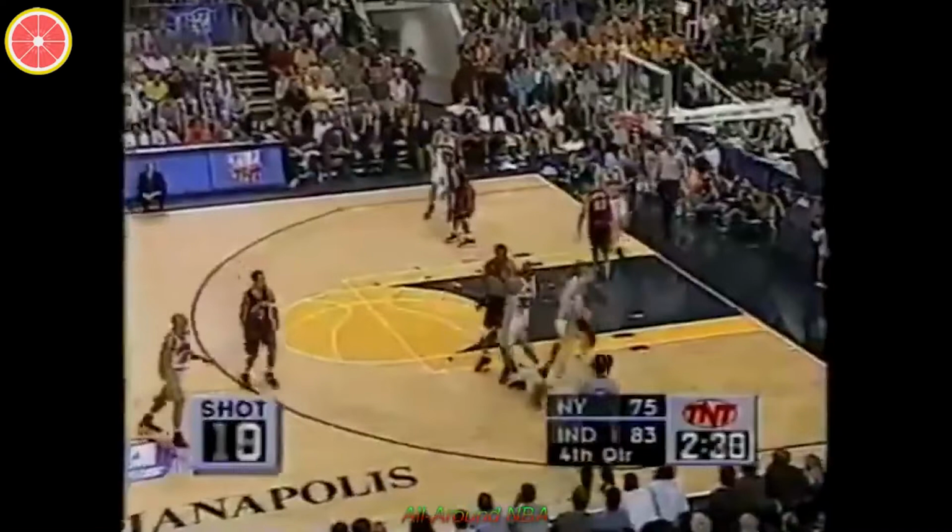Obviously, going by this series, they have not. Averaging 18 and a half turnovers in the four games against Indiana. Smits. Well, that's it. Now, I want you to take a look here at Patrick Ewing and Rik Smits. I mean, that's just loss of balance, loss of rhythm, giving Smits an easy... Antonio Davis, Reggie Miller, here's the entry pass to Smits. He goes baseline on Patrick Ewing. Back to Smits.